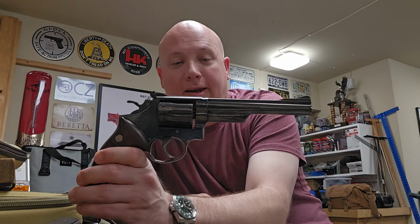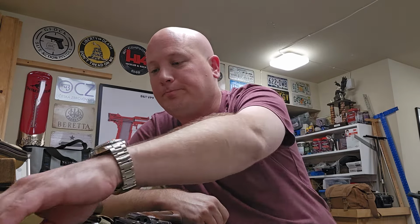And you guys know I'm typically not very accurate with revolvers. This is a completely different story. This is a K-frame, I believe. And a K-frame with a 22 long rifle is just a lot of fun. And this thing ran great. So I did learn a few things.